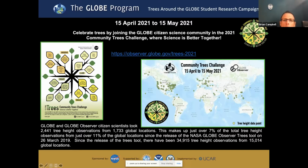What makes this really cool is that these numbers coming in make just over 7% of the total tree height observations from just over 11% of the global locations since the release of the NASA Globe Observer Trees tool on March 29th, 2019. So since the release of the Trees tool, there have been almost 35,000 tree height observations from 15,000 global locations.